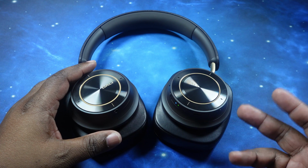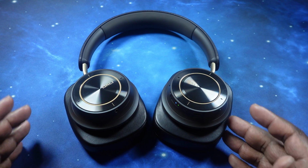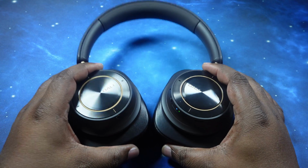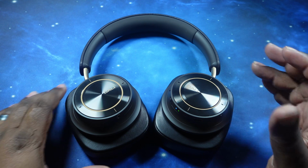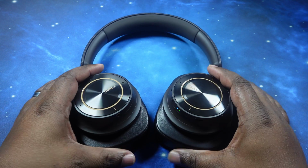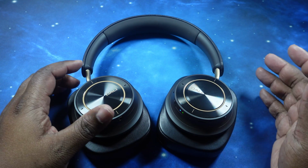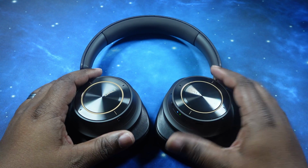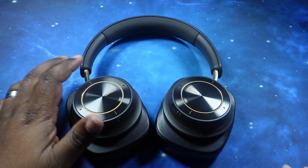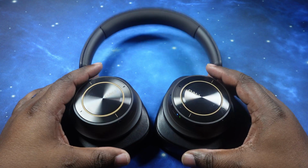Let's see, it was that, and no in-ear detection. For this price point, I would think you would have some type of sensor in there that can detect when you take these off and when you put them back on, to pause and resume your audio. I think that was a big miss there, just like the app was a miss, just like all three things were a miss for these headphones.